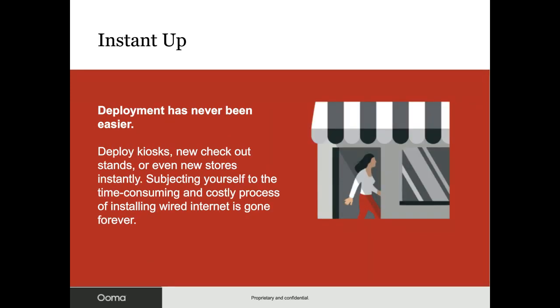The second big benefit of Ooma Connect relative to other broadband services is that it's super easy to deploy. We hear horror stories of small businesses who set up a new shop, maybe a retail location in a strip mall, or set up a new office, and it can take weeks, multiple weeks, to get internet service deployed. With Ooma Connect, it's as simple as plugging in the devices and immediately being online.